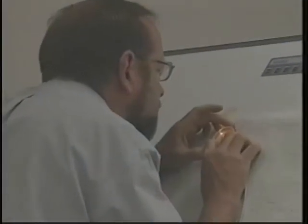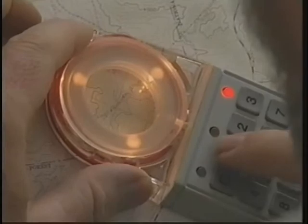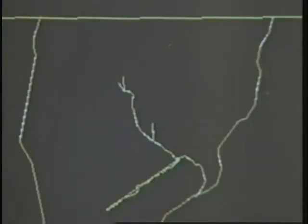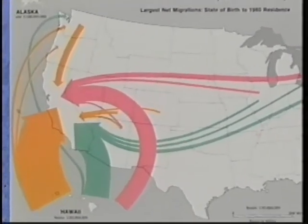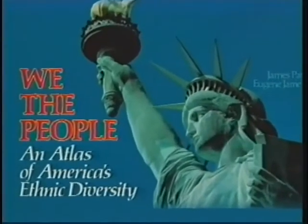The faculty as a whole is pretty strong, but within that there are some real stars, and two of them that come to mind immediately are Jim Allen and Gene Turner. Beginning some time back in the late 70s and early 80s, they became involved in the whole issue of migration, ethnicity, and settlement in the United States. Their first major project culminated in the book We the People, which is one of the most honored reference books of the late 1980s.